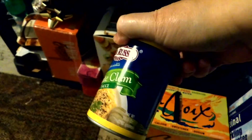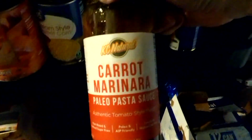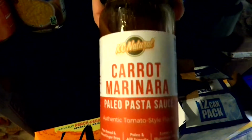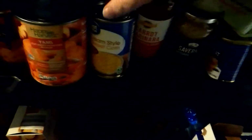Let's see what we got down here. We have some white clam sauce. Needs to be used soon. Let's see. Carrot marinara. So Karen has a tomato allergy, so I'm always trying to find substitutes for tomato things, and I found this for a marinara sauce. We just haven't used it. It's from KC Natural. They make a lot of tomato-less sauces and barbecue sauces that she really enjoys.